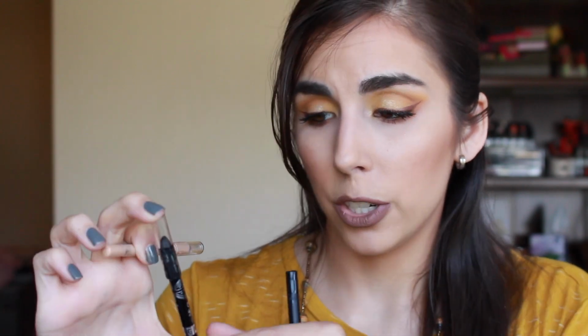I have a couple of gel eyeliners. Two of them are from Rimmel. They're the Rimmel Scandalize. This black one I tried to pan during one of my project pannings, and I did a pretty good job getting down there.